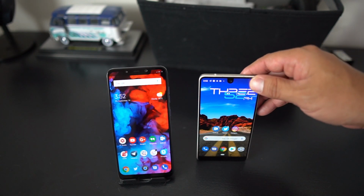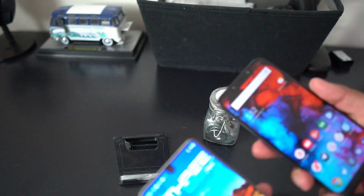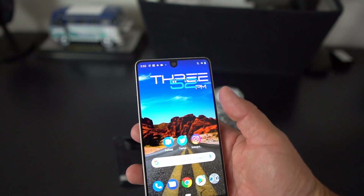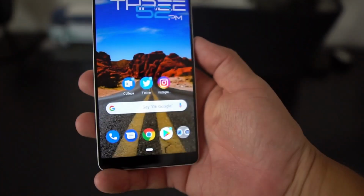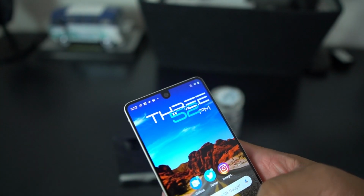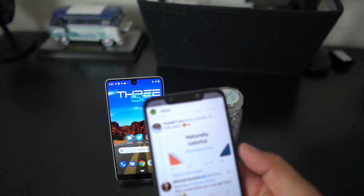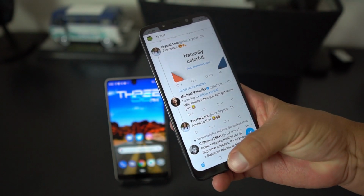Now, when it comes to the look of the device, obviously these are a little different because you have the Essential phone that has that super sexy bezel-less design. You got that little baby notch up there, a little dimple, water drop notch. And on videos, you're gonna look good, right? And then on the Poco, you got the notch. So if you're rocking in the Twitter land, you're gonna have that notch life, and then it is what it is.